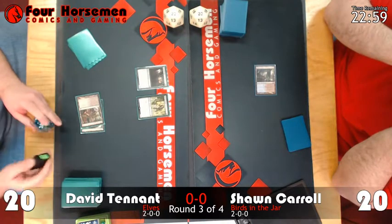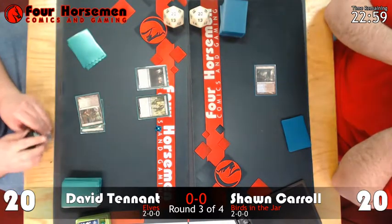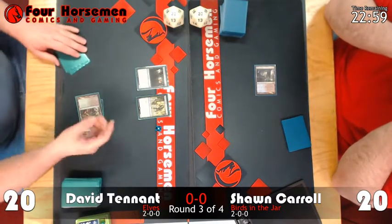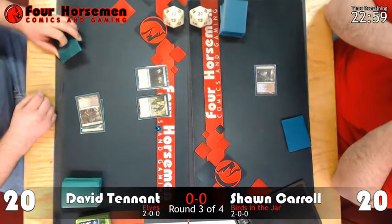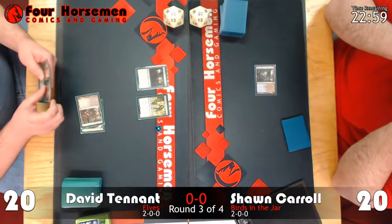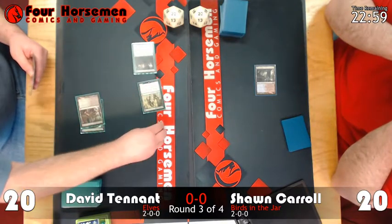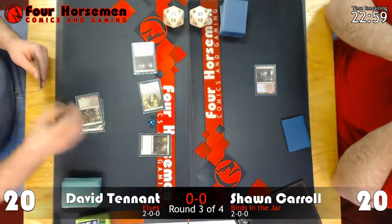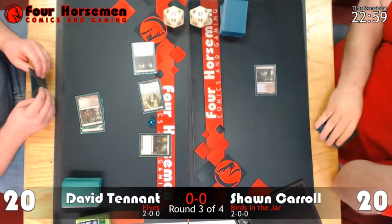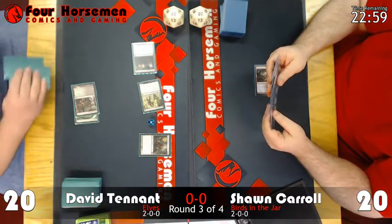So David Tennant has a pretty strong start here. He had a Heritage Druid followed by Adrenaline Elite, and now he has access to 3 mana thanks to his Heritage Druid. He's going to tap his 3 to play an Elvish Archdruid. Oh boy. So, lots of mana early on. Well, that's what Elves does.